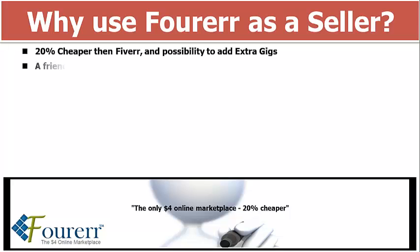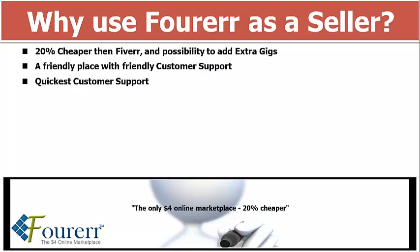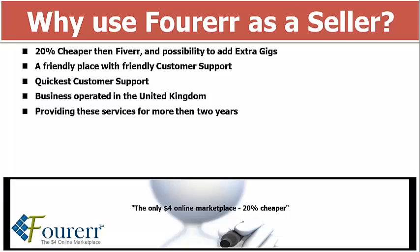Fourerr.com, as you probably have already seen, is a friendly place, with friendly customer support, and we're trying to help you at all times under all circumstances. So, we have proven that we own the quickest customer support. There was a research out there that looked at the customer support between Fourerr, Fiverr, Gigbox and other Fiverr related websites, and we had the quickest customer support.